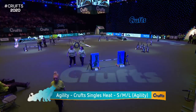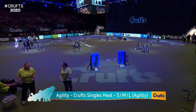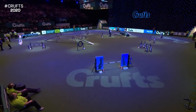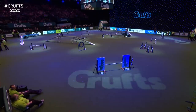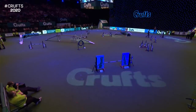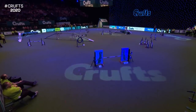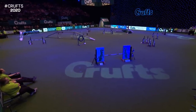We heard Graham talking about the dogs. Six or seven dogs only. It's a three-part competition. Jumping this morning, we're about to see the agility combined scores for the evening final. And this evening, only the top four small and medium dogs and the top eight large dogs will be here, plus the winners if they are not in the combined. And we're going to see the large dogs first.